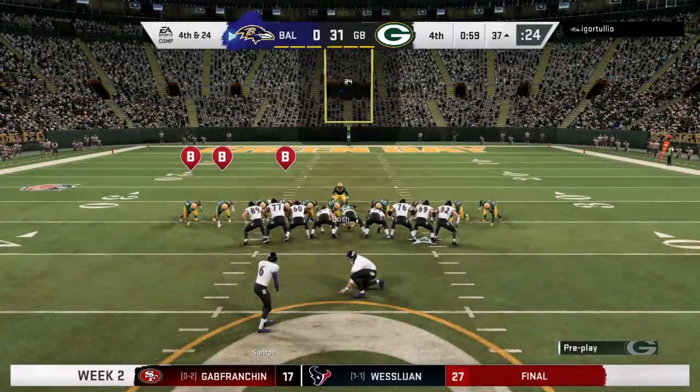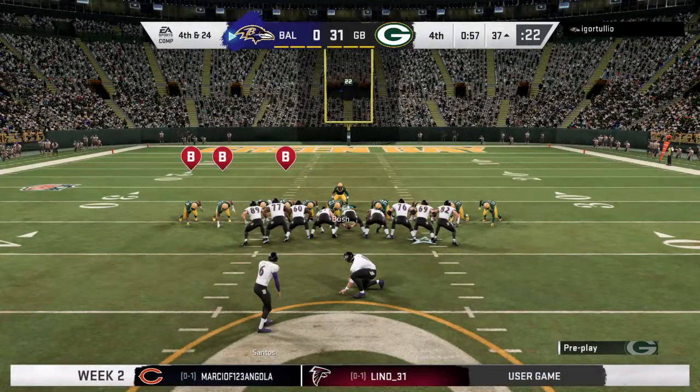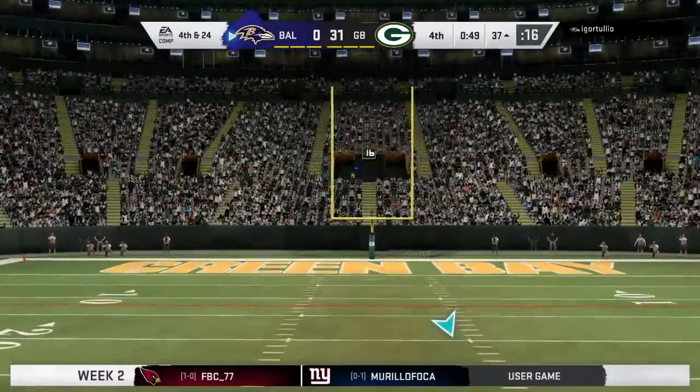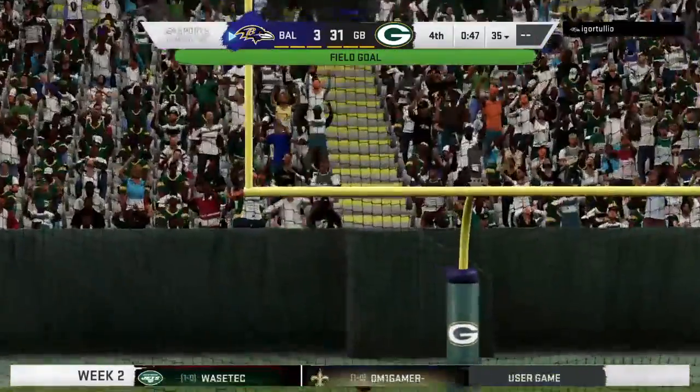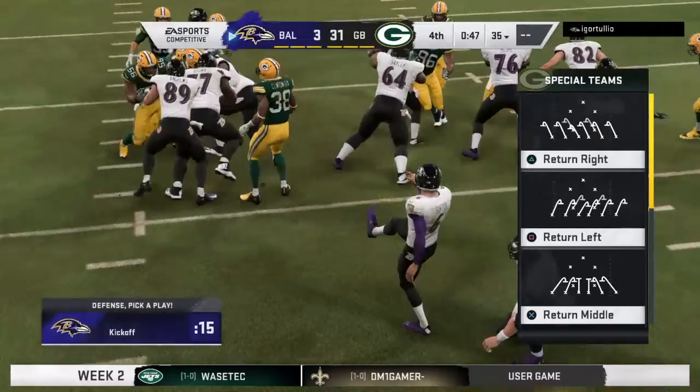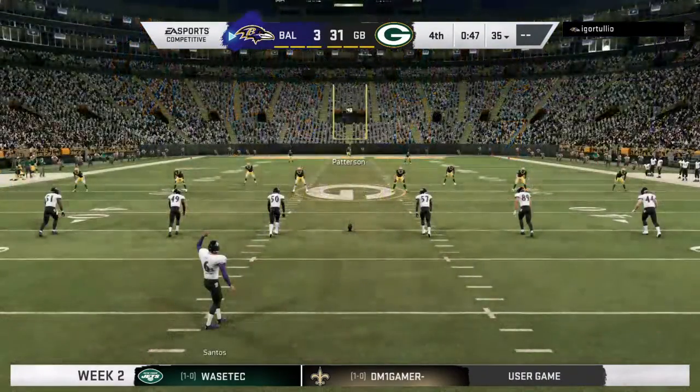So on comes Cairo Santos now for the field goal try. This from 54 yards away. And Santos able to put this one up and through. It's good. And high fives for that one as that drive ends in 3.